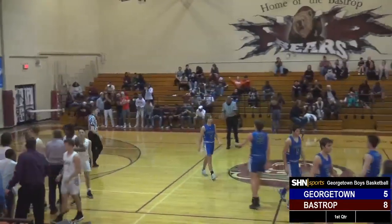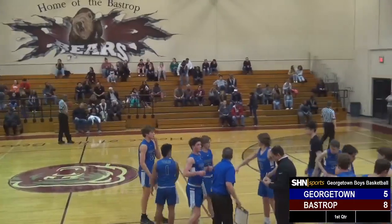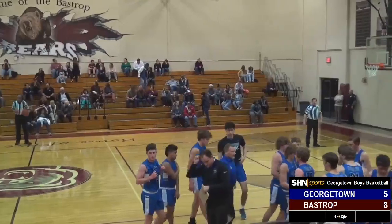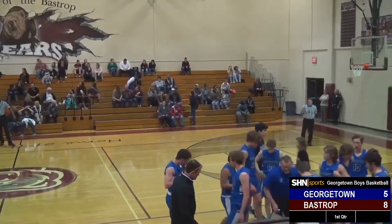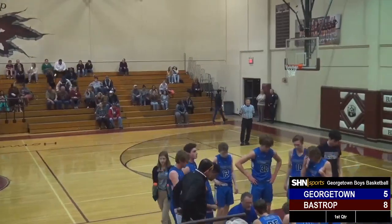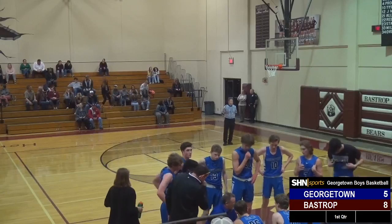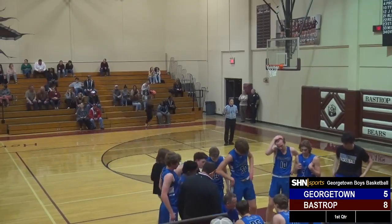8-5. The Bears lead it over the Georgetown Eagles. Great ball movement on the offensive end. Just not getting a lot of shots to fall, and a lot of errant passes. The passes going off of fingertips. Some line drives being thrown into the low men and just not being able to get a grip on them. So a few turnovers there on the Eagles.